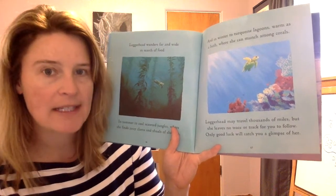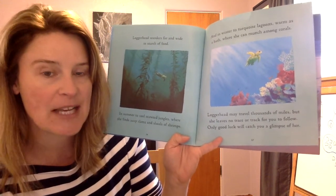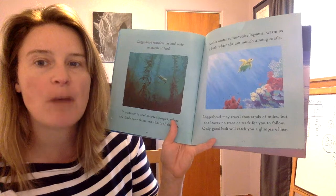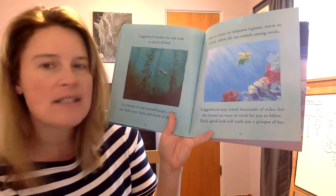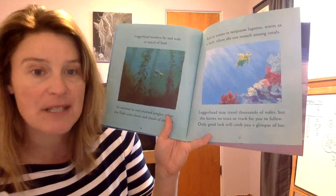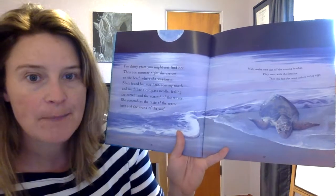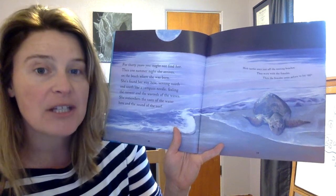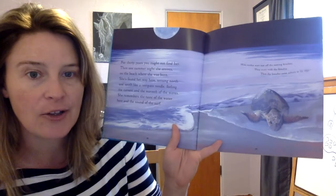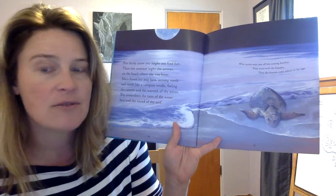Loggerhead wanders far and wide in search of food. In summer to cool seaweed jungles where she finds juicy clams and shoals of shrimps. And in winter to the turquoise lagoons, warm as a bath, where she can munch among corals. Loggerhead may travel thousands of miles, but she leaves no trace or track for you to follow. Only a good luck will catch you a glimpse of her. For 30 years you might not find her. Then one summer night she arrives on the beach where she was born. She's found her way here, sensing north and south like a compass needle, feeling the current and the warmth of the waves. She remembers the taste of the water here and the sound of the surf.